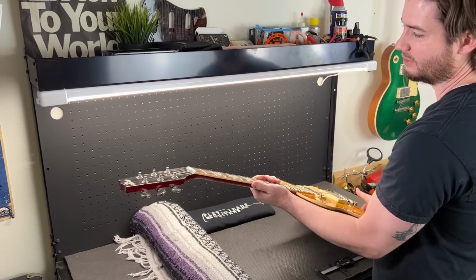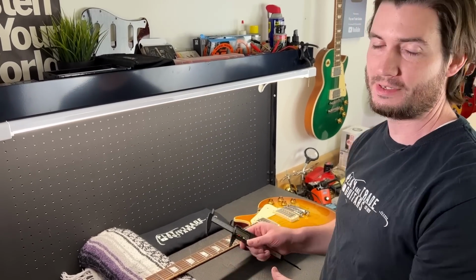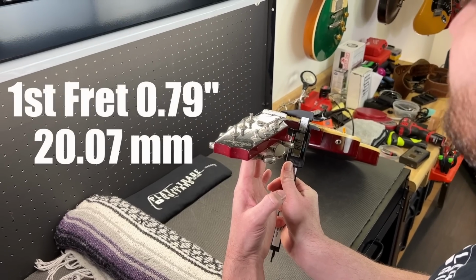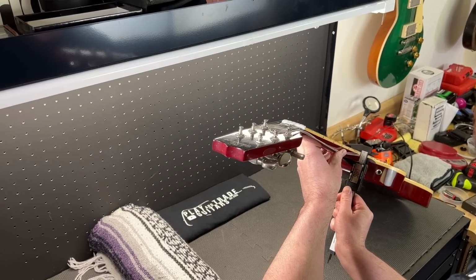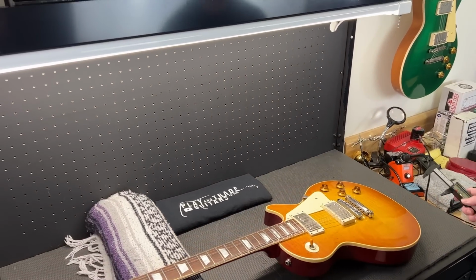It's got what I would describe probably as like a 59 neck profile. So it's gonna be the slimmest neck of all three options that we're talking about today. We have a nut at 1.67 inches, first fret at 0.79 inches, up to a 12th fret of 0.86 inches. So slimmer of the three for sure, you'll see. Body thickness comes in at 1.98 inches, and we'll get a reading on these pickups too.